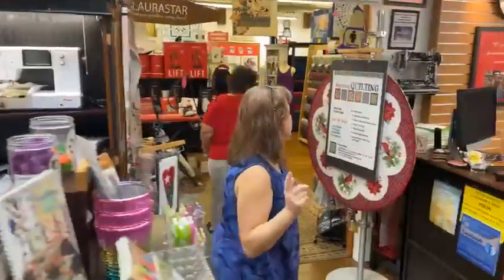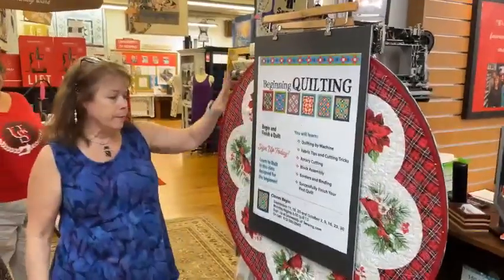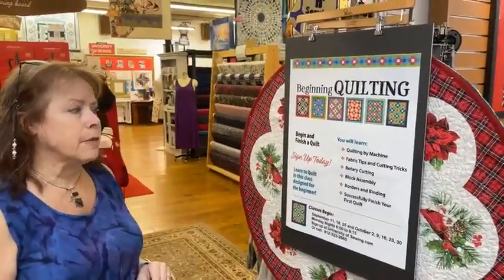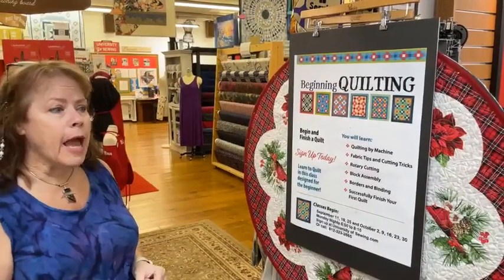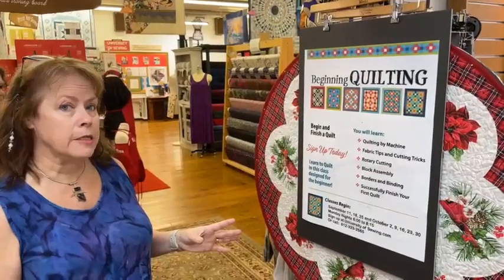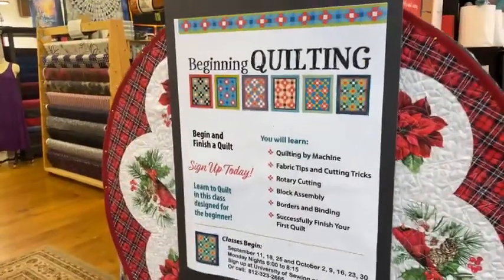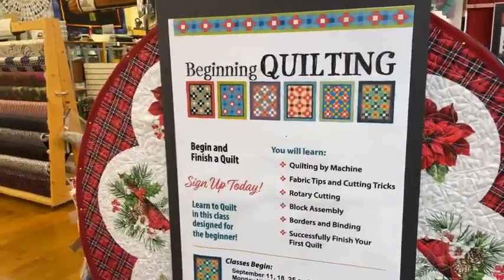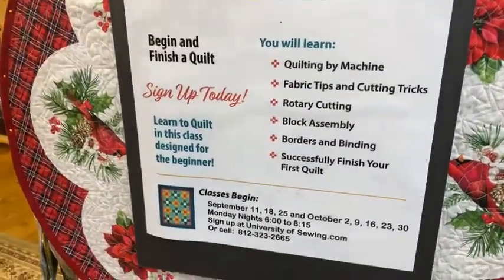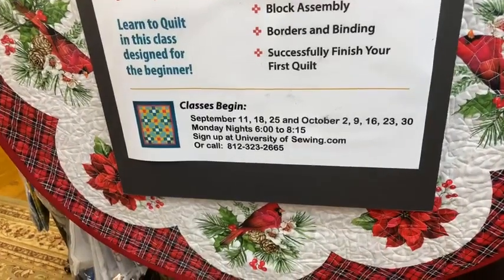I want to make sure that we mention this right now, so you guys can start thinking. We are going to do a beginning quilting class. So I know there's some of you out there that probably have a friend, someone who's thinking they'd like to learn how to sew and they'd like to learn how to quilt. So what they could do is take our Sewing Machine Demystified class that we're going to have in August, and then they could turn around and start in this quilt right away. That is a great beginner session. It is a great class.